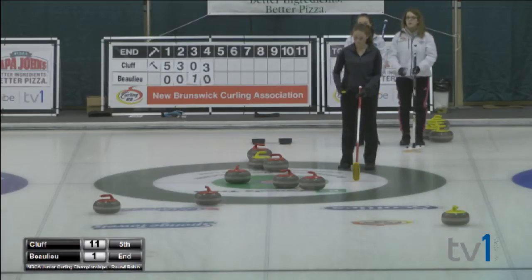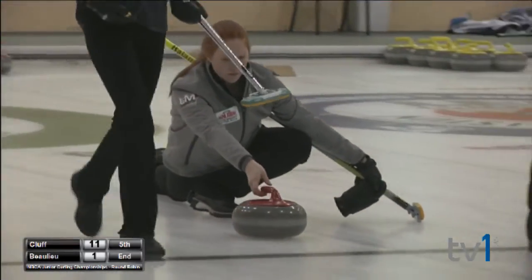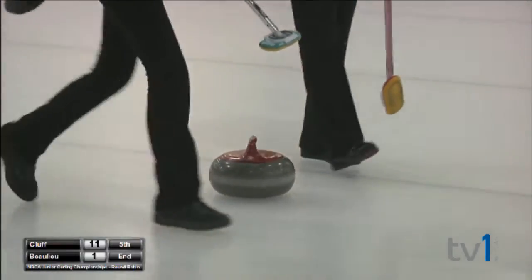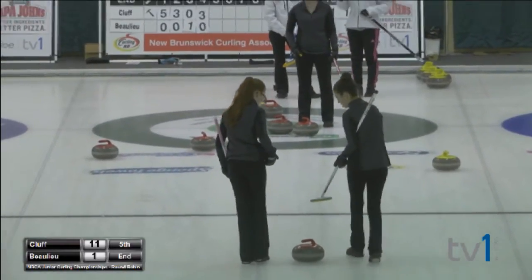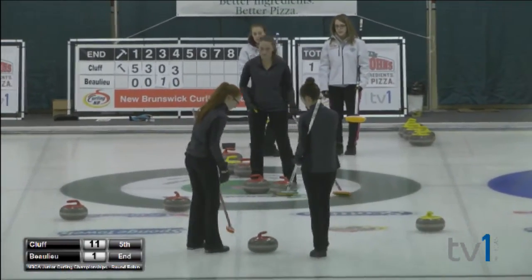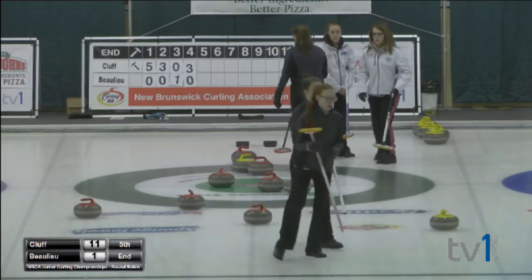And now Cluff probably wants to reestablish that guard in front of that house, make it harder for Beaulieu to squeeze in down the middle. Definitely. She's just trying to replace this guard. I think she wants it a little closer to the center line this time. She wants to guard the 2 shot rocks in the 4-foot, and then it's going to be pretty difficult for Beaulieu to get access to it. So this one can curl a little bit more. Sweepers could finish it off here and put it in the right spot, but it's a beautiful rock. That's a great shot by Cluff.